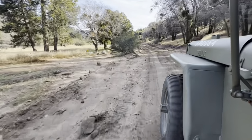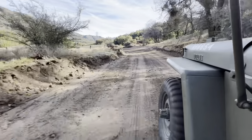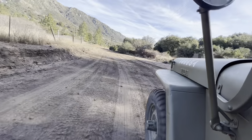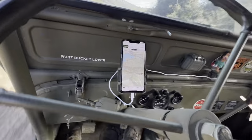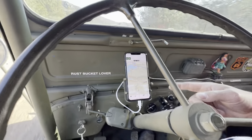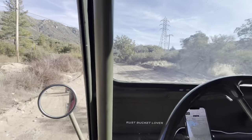Got this microphone on now so I could talk freely instead of screaming into the phone or the camera. Kind of distracting, but now I can talk freely. Got my second phone, my old phone, hooked up. And I got a GPS satellite tracker on here, so we got positive whereabouts of where we're going, so that's a good thing.